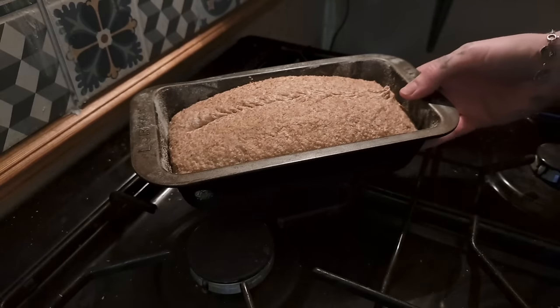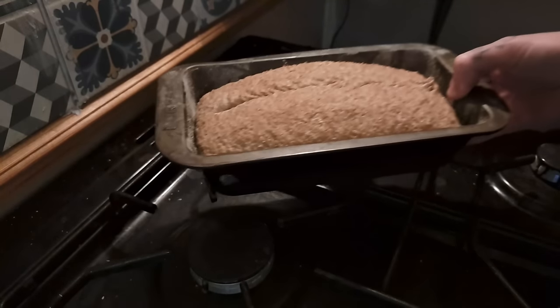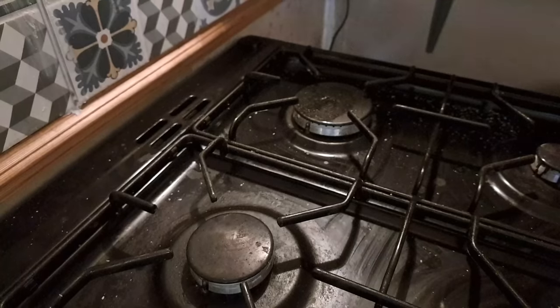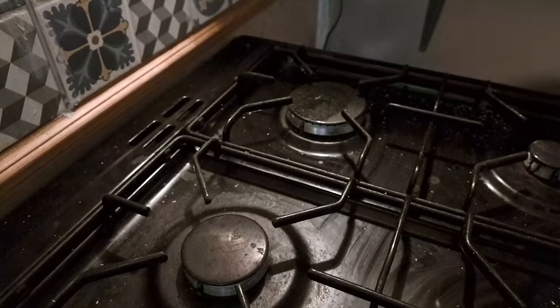It's going in a really hot oven for 4 minutes and then down to normal temperature for another half hour. I'll spare you the obligatory shot of it going in the oven.